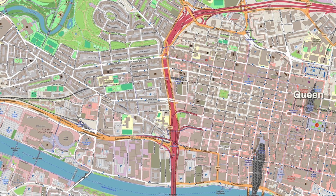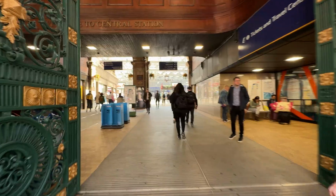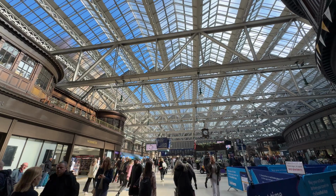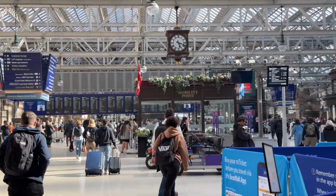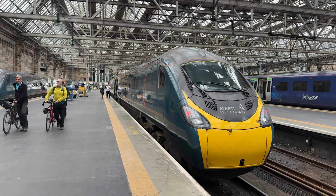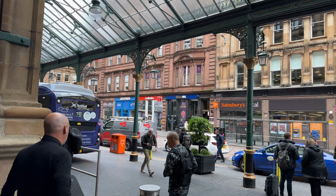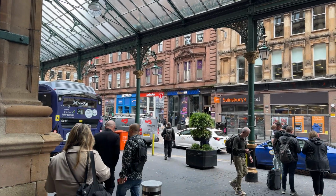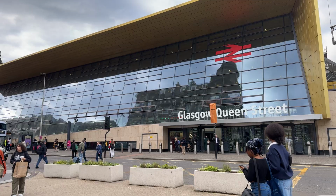Speaking of trains, here are the 2 main train stations of Glasgow, Queen Street and Central Station. Central is the busiest train station in Scotland. First opened in 1879 with a mix of Gothic and Italian Renaissance styles, and now with a modern glass roof. It's along the train line that goes north and south all the way to London. But if you are heading across the country from west to east, you'll need to go over to Queen Street Station, located right next to George Square.